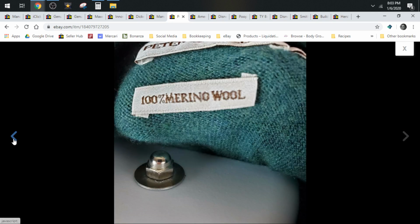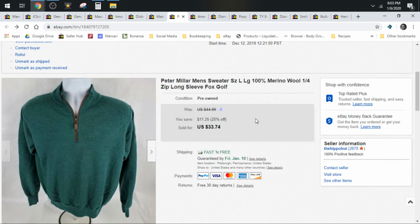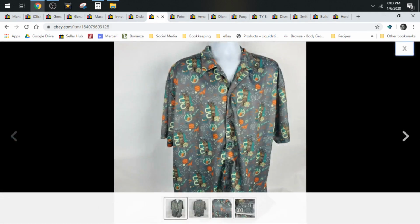So this green one here was 99 cents at the Goodwill. And we accepted a best offer of $28 on it. And it shipped first class. So keep your eyes peeled for Peter Millar. It's a good brand. And of course, wool sweaters are always good to pick up if you find sweaters in wool or cashmere.